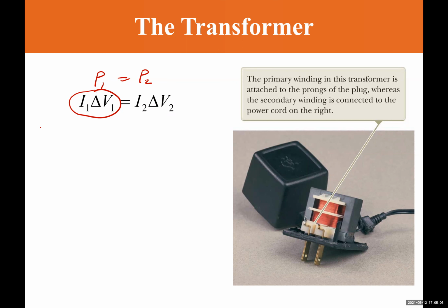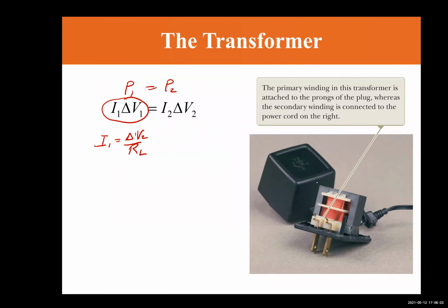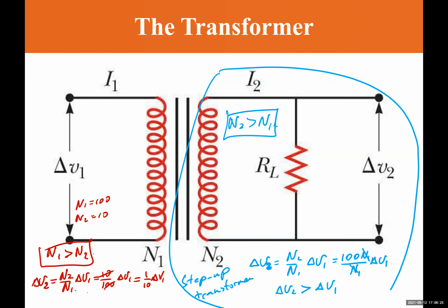Then from here, we can look at how we can rearrange this. So remember, I1 equals delta V2 divided by the resistance, and this is the load resistor. All right, so one thing I would like to mention for this slide: when N1 is greater than N2, this is known as a step down transformer. So step up and step down transformers. Step up is when you're increasing the output voltage. Step down is when you're decreasing the output voltage.